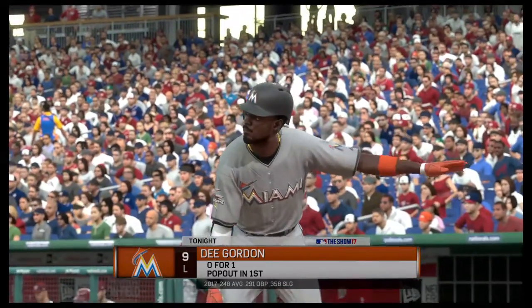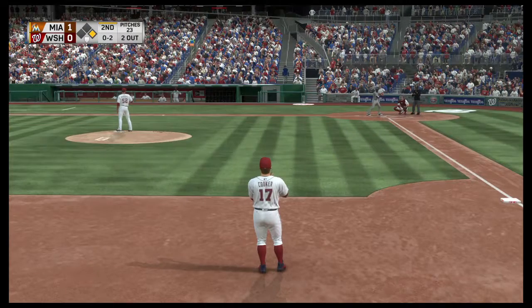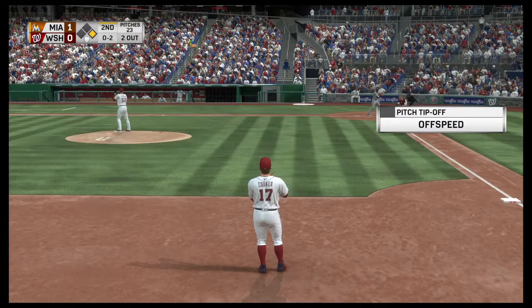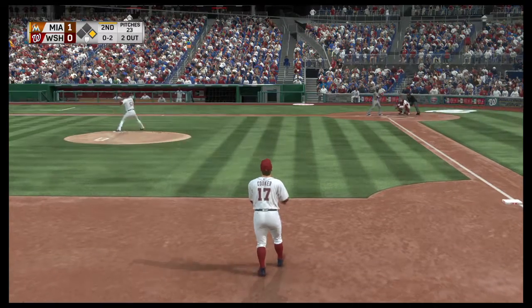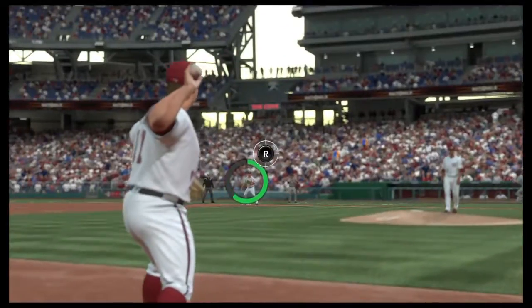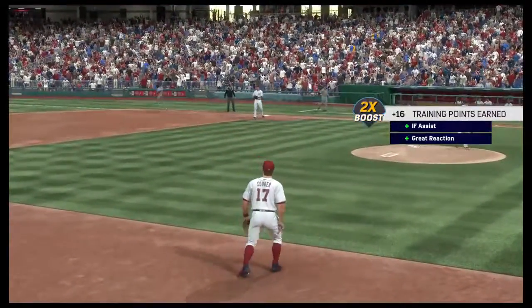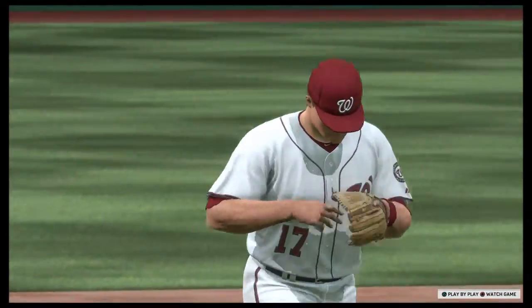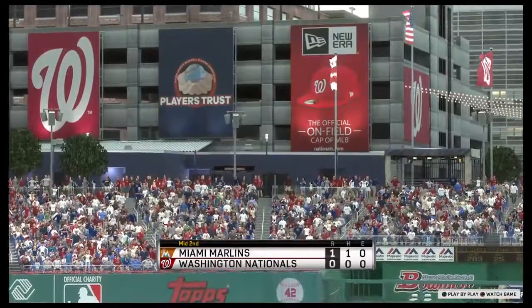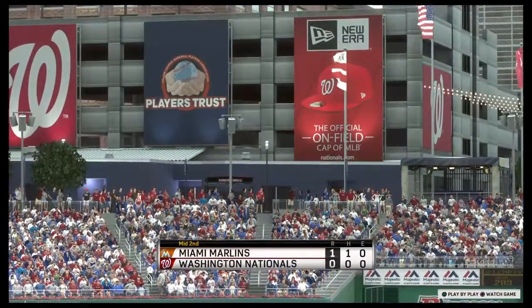Stepping in and ready for another shot, D. Gordon. 0 for 1 for him here in this one. A runner on first with 2 away. Grounded to third. He's got it. Throw in time, and the side is retired. So a run on 1 hit, no errors, and a man left. We'll go to the bottom half of inning number 2. It's the Marlins 1 and the Nationals nothing.